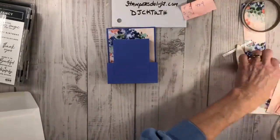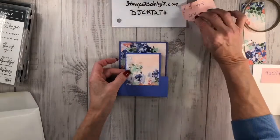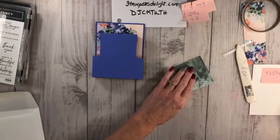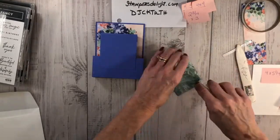Okay, now what I'm going to do is finish the front. So I want another piece of that beautiful Designer Series paper for the front, and that's 2 3/4 by 3. And that's going to go right there. So I am going to go ahead and glue that down. Now I'm using my Stamp and Seal. Again, you can use your liquid glue, whichever adhesive you want.